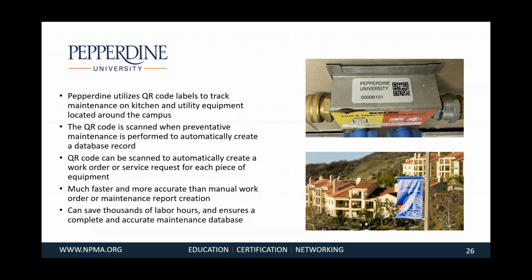So what Pepperdine uses the QR codes for is preventative maintenance. They want to make sure that this is performed automatically, and it creates that database record within their software. The QR code is then scanned, and it creates that work order or service request for each piece of equipment that needs maintenance done to it. And this gives you a faster and more accurate way than a manual work order or maintenance report creation.